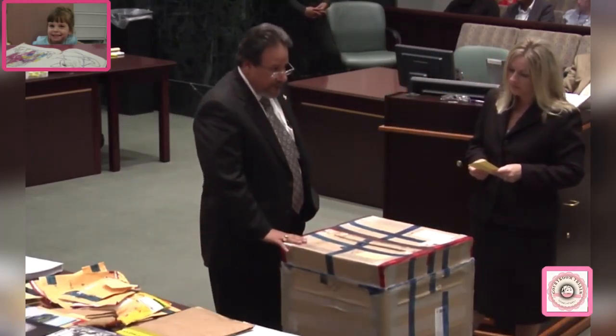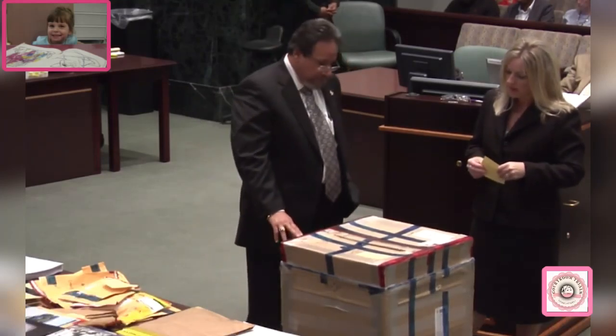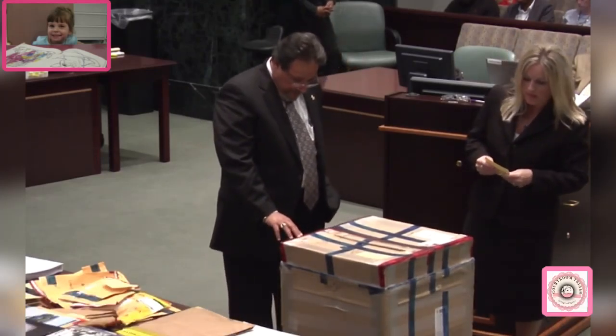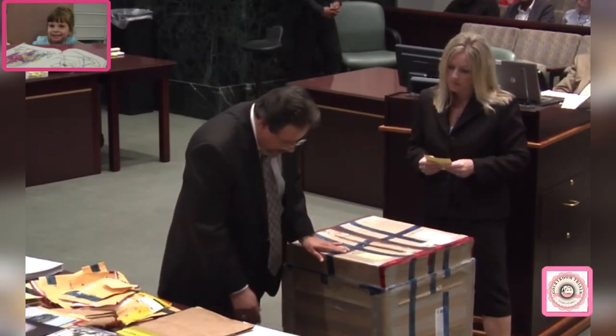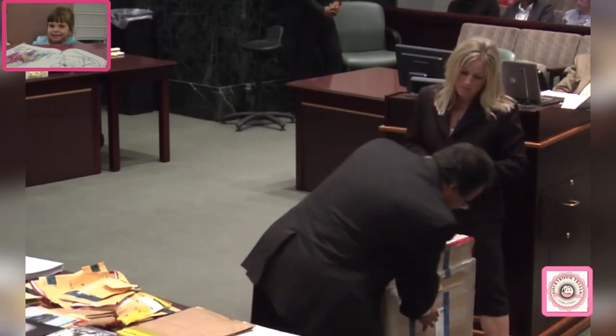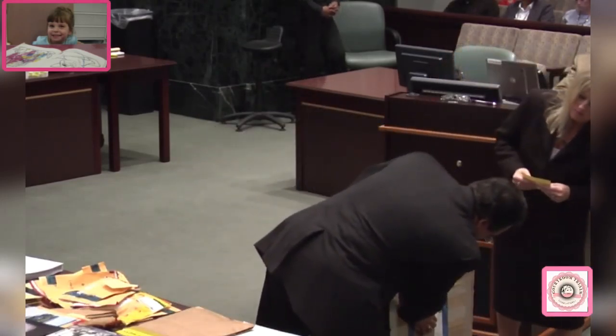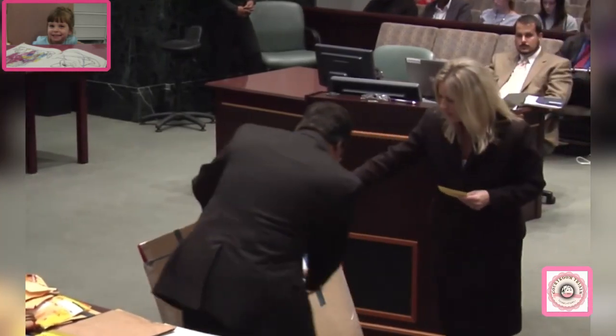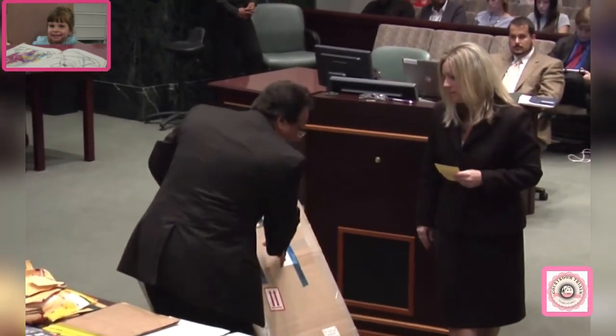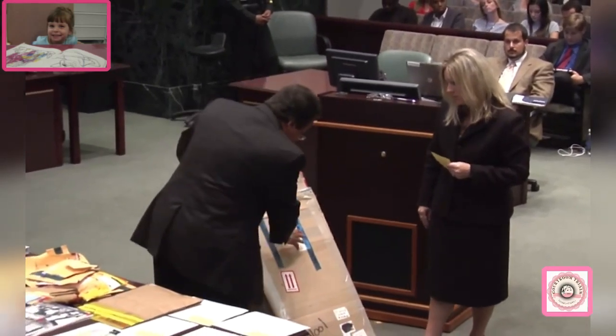Yes, I recognize the package. Right, and what do you recognize this to be? It has the day that I collected and there are some labels in this area, the day and the time that I collected. And what is it? This is the identification of the items that I collected.